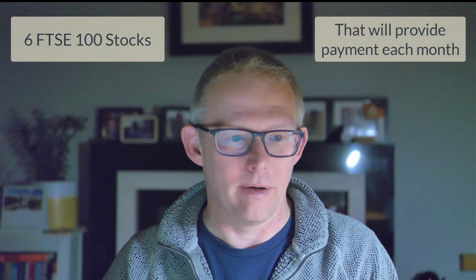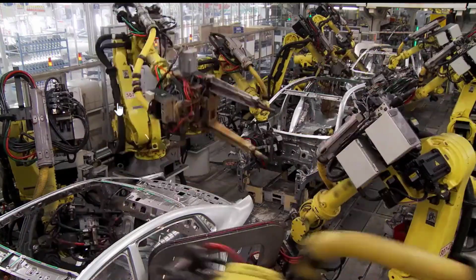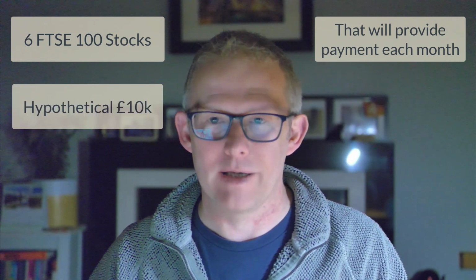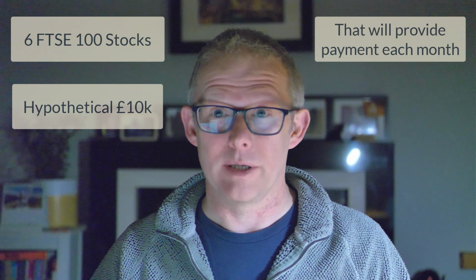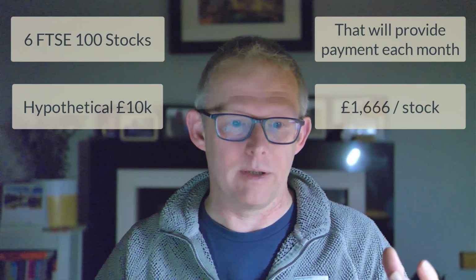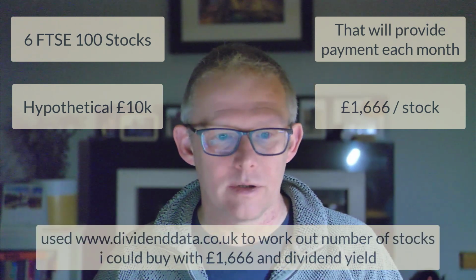I'm going to build this portfolio with 6 different stocks. The payers across this calendar year are a couple of consumer staples, a couple of financials, a utility company and an industrial company. What I have done is look at the 6 companies, taken a hypothetical £10,000 investment, and split that evenly across the 6 different stocks, which gives us £1,666 to invest into each of the companies. Then I've had a quick look to see how many stocks we can buy with that investment, and what the yield is going to be. And I've used dividend data to work this out.